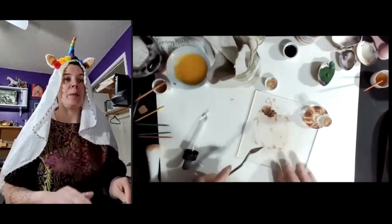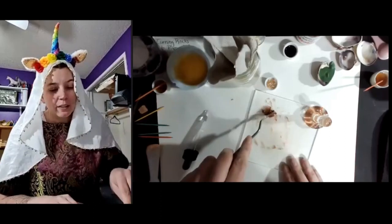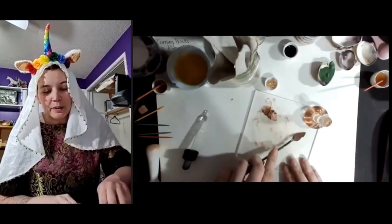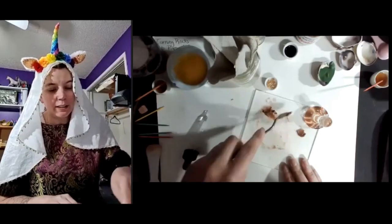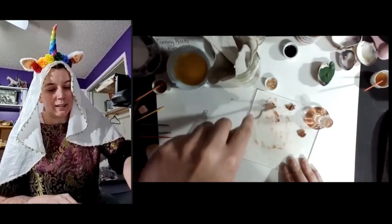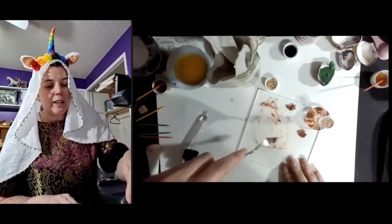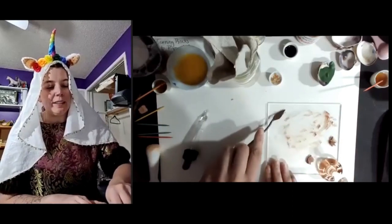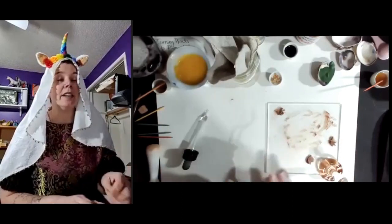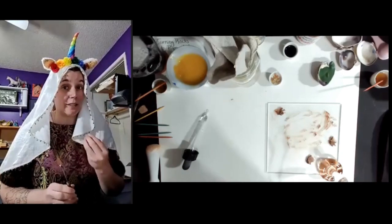Okay, so now we decide what kind of paint we want to make. So I'm going to divide this up into 3 little bits, and now we're going to make paint. Okay, so paint number 1, tempera, which, by the way, is tempera, not tempura, very tasty food.